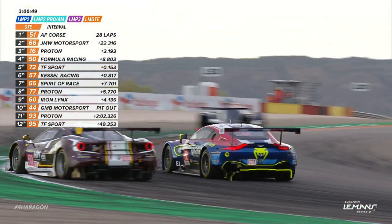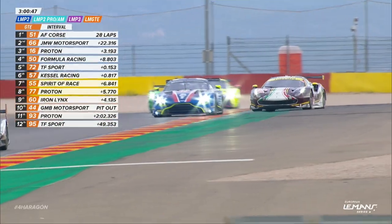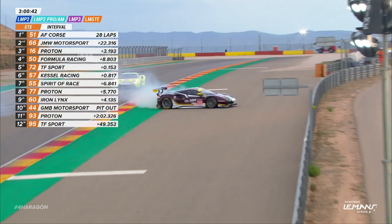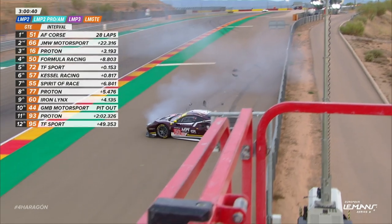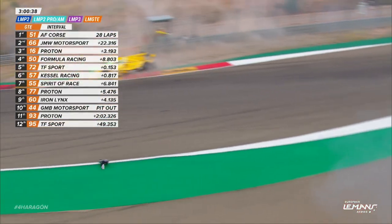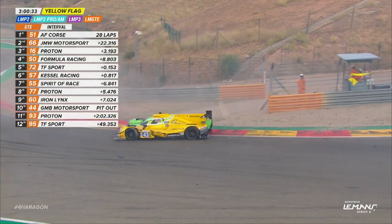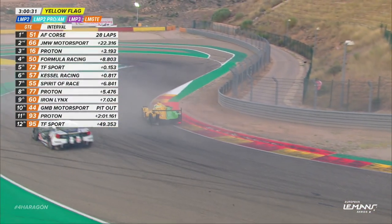There is Lawson to the outside of the 72 car and forced that wide at turn 7. So car 72 still with Arnaud Robin at the wheel. And there's a big off there for Johnny Lawson, who clatters the barrier not once but twice. We were focusing in, and it's also drama for the second place car overall, Rui Andrade, who's ended up in the gravel as well. Someone's hit him, but he's hit the barrier.